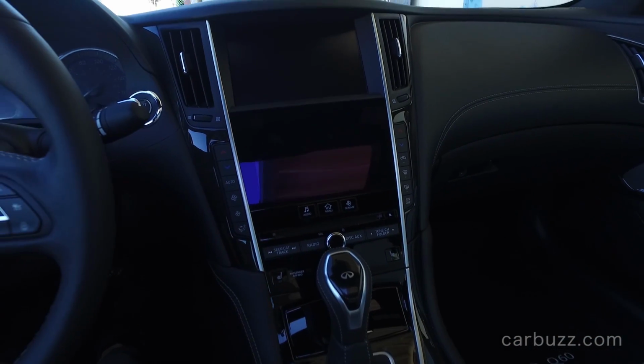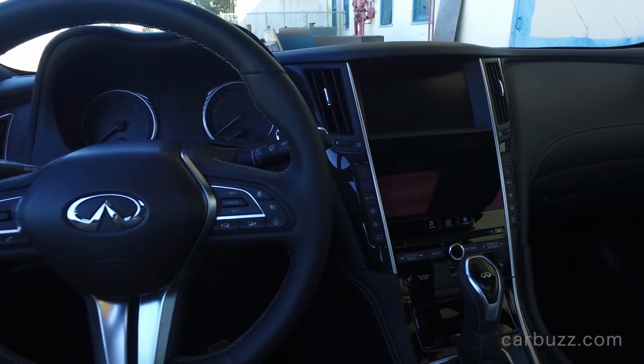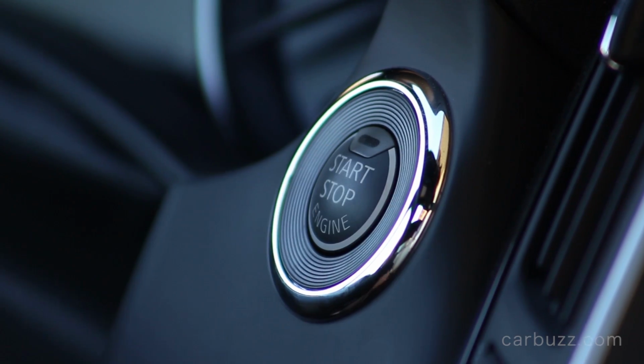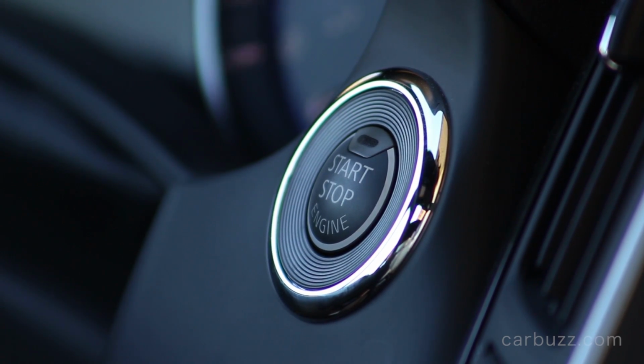Now, this is a second-generation Q60, and it only debuted last January at Detroit. And before we get into that, let's start off this engine here.